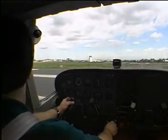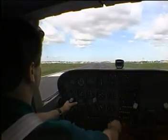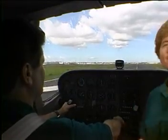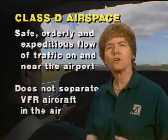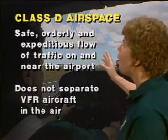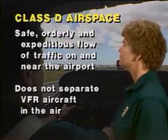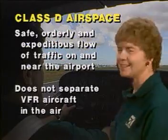The real purpose of Class D or dialogue airspace is to keep two airplanes from running into each other on the ground. That's why you need a clearance from the tower before you take off or land. Class D airspace also provides what they call a safe, orderly, and expeditious flow of traffic on and near the airport. But it does not separate VFR aircraft in the air.